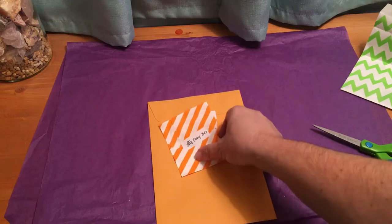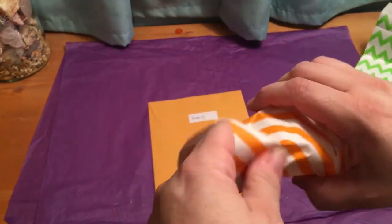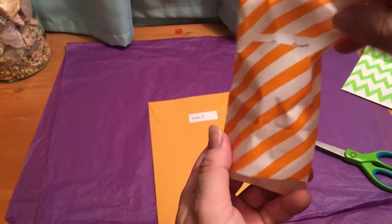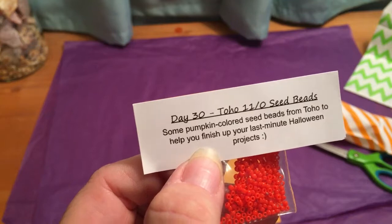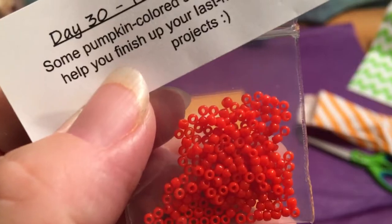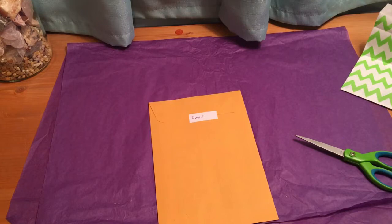Two more to go. Got day 30 here. Feels like some beads. Don't be buttons. And it's beads, orange beads. Some pumpkin colored seed beads from Toho to help you finish up your last minute Halloween projects. These I could use, they look red on camera. These I could use on that Ursula Michaels one that I'm doing, the Stitch Along. So I might incorporate those into that.